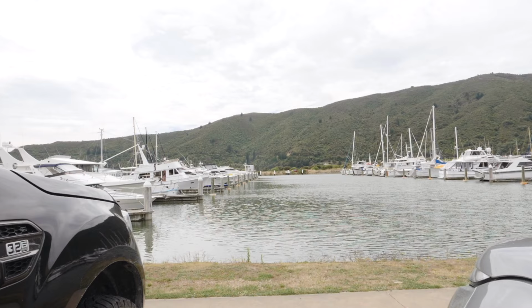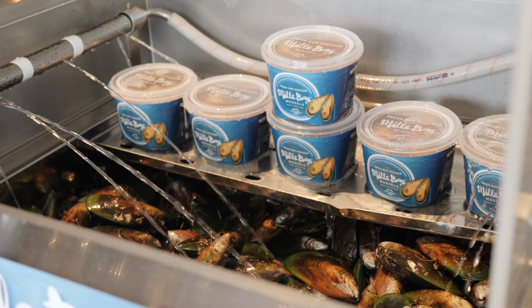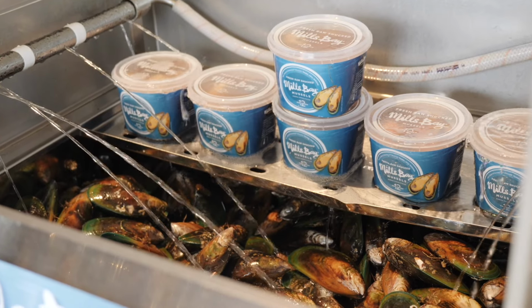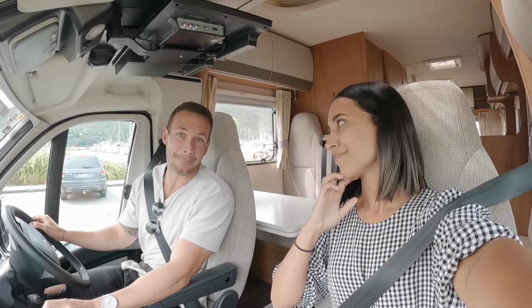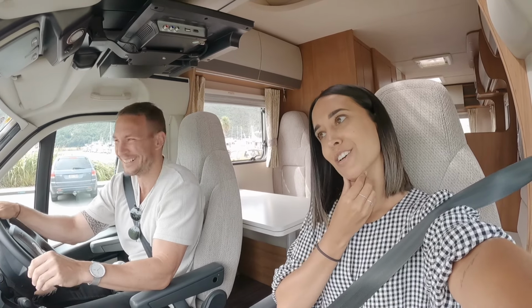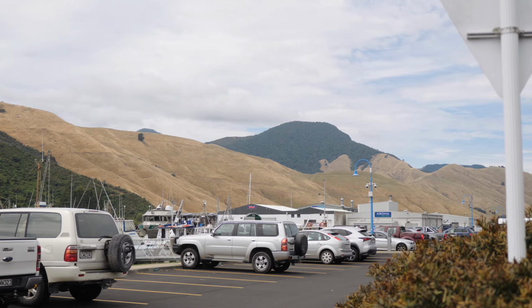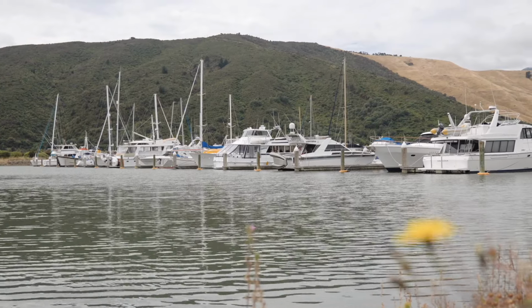It's been sweet. We love finding these Kiwi specialties, or the local meal, or whatever the best seafood is in the region. And in Havelock, it's green-lipped mussels, and I'm excited for it. I'm not sure if I'm excited or not. We'll soon find out. We're in the perfect spot too, right on the marina. This is as fresh as it possibly comes.